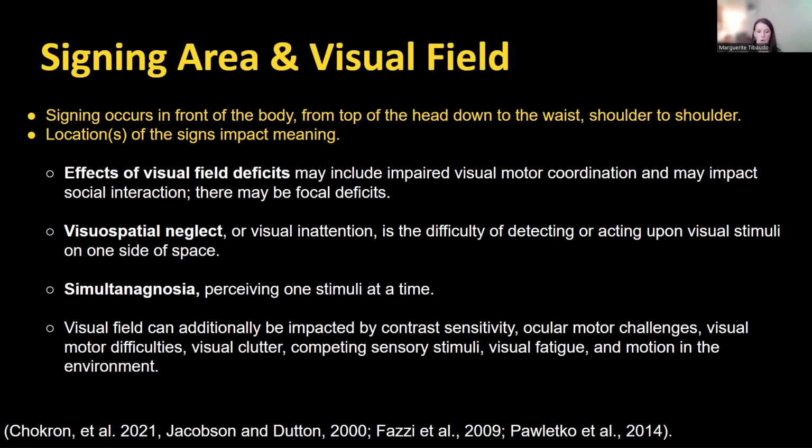Visual field can also be impacted by contrast sensitivity, ocular motor challenges, visual motor difficulties, visual clutter, competing sensory stimuli, visual fatigue, and motion in the environment. So there are many different factors that can change signing area accessibility and visual field abilities across any given moment.